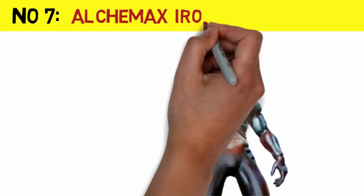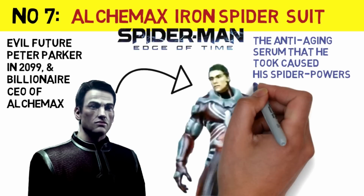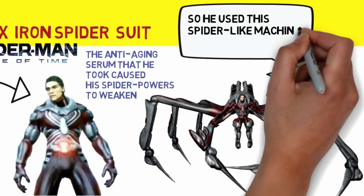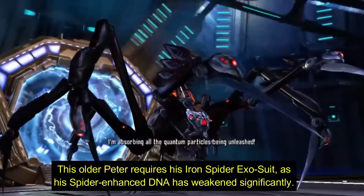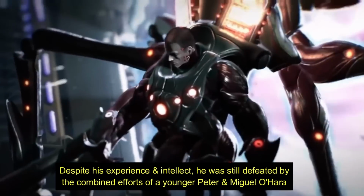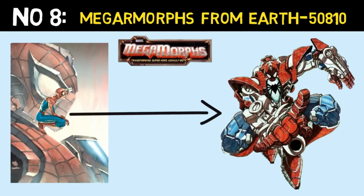Number 7, the Alchemax Iron Spider suit as seen in the video game Spider-Man Edge of Time. Number 8, the Arachno Fighter from Marvel's Megamorphs.